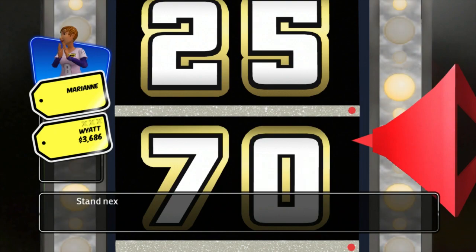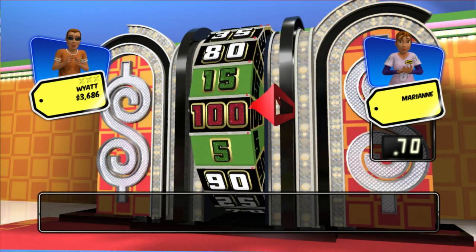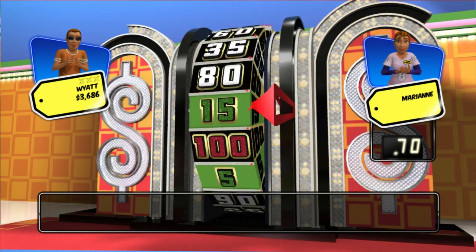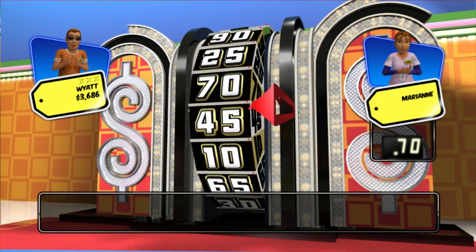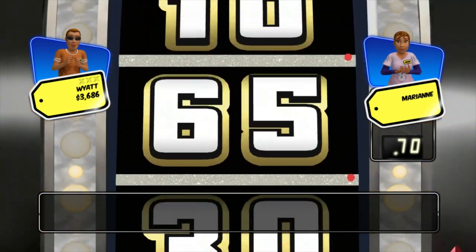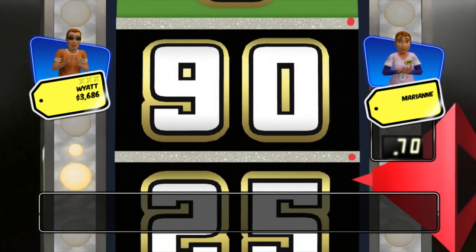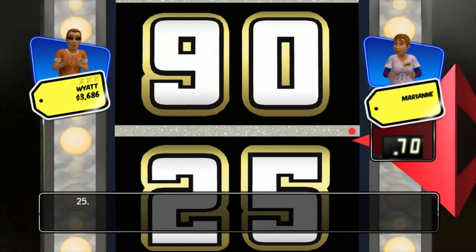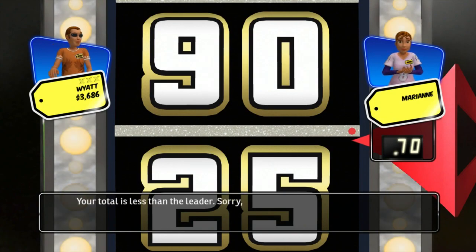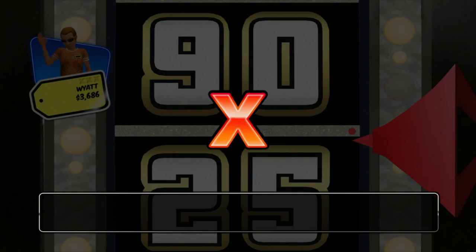$70. Stand next to the wheel. Spin the wheel. Your spin must beat the leader's to win. $75. 25. Your total is less than the leader. Sorry, better luck next time. This is your first strike. Don't worry, you still have two to go.